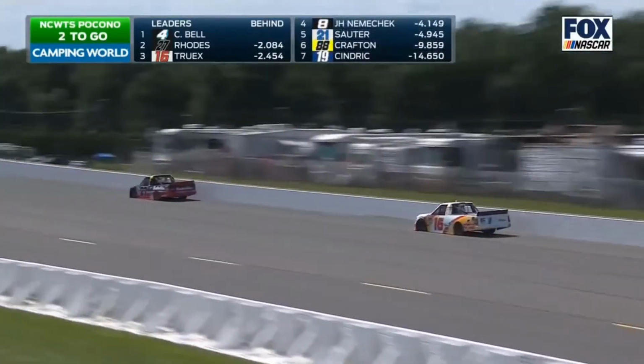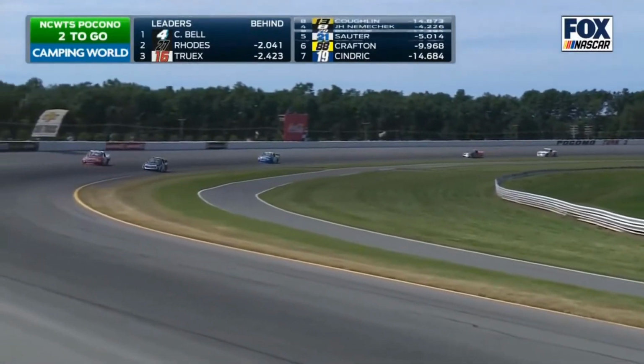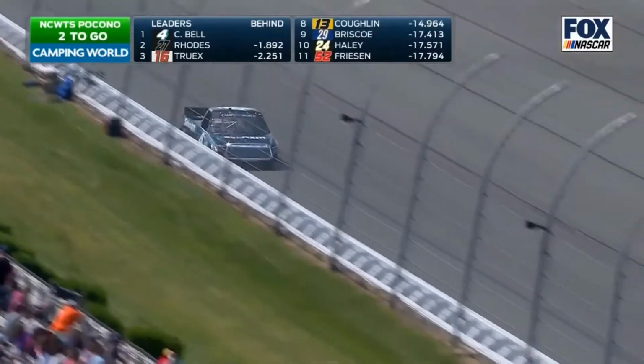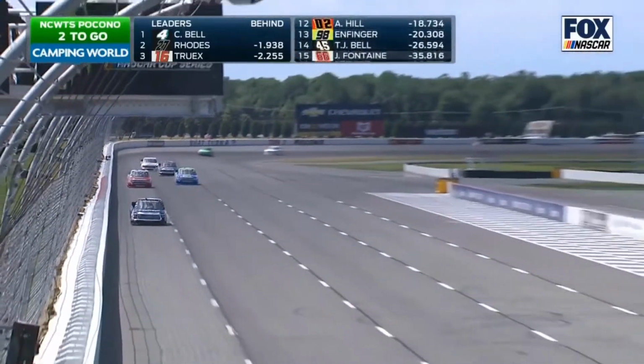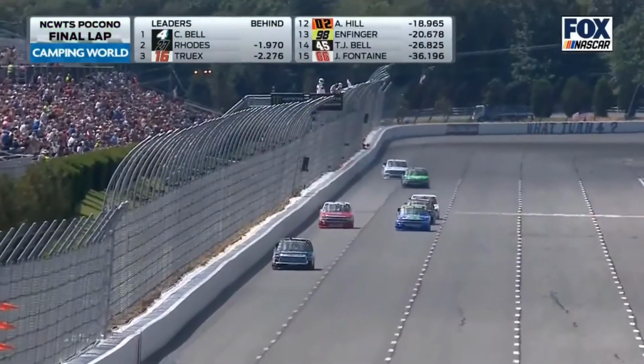I think Rhodes has conceded to Bell. That's why he's pulling off the road, pulling off the line, and trying to block Truex. He doesn't think he can get to the lead, just wants to make sure he protects that second spot, because he isn't getting in the draft of Bell. He's just blocking the 16 of Truex.